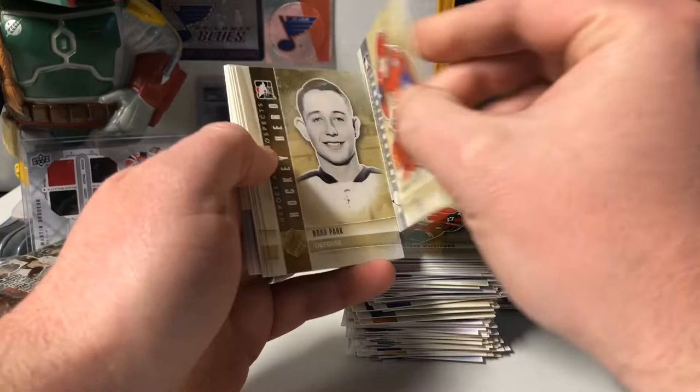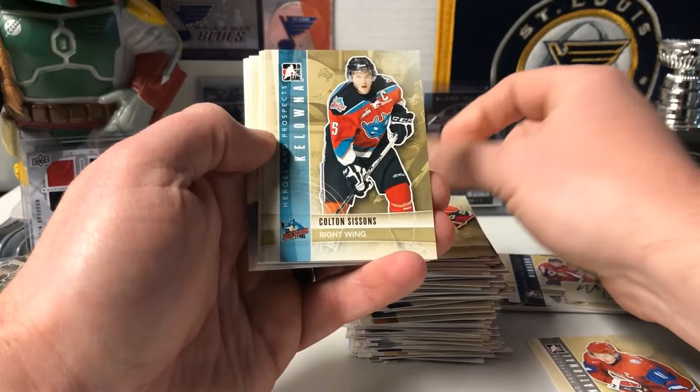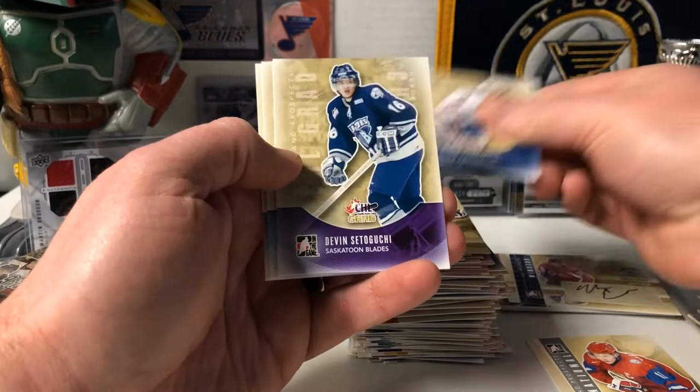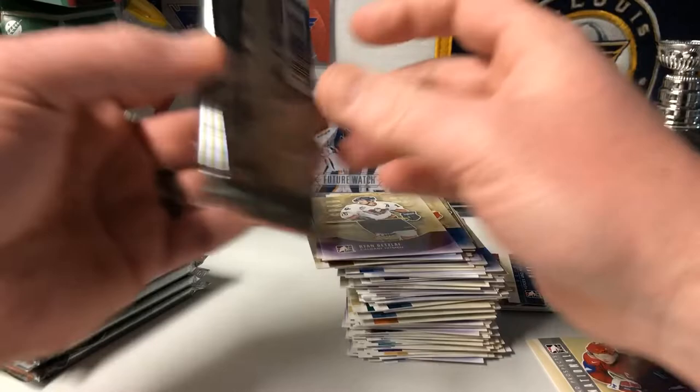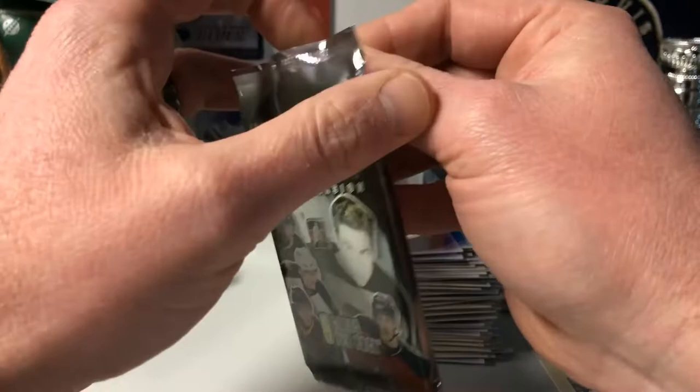Brad Park. Colton Sissons. Mark Scheifele. Jason Pominville. Devin Setoguchi. Jimmy Howard. I do like the Grand Rapids Griffins logo. I've always liked that one. That's pretty cool. And then Ryan Getzlaf for the Calgary Hitmen, that I'm pretty sure Bret Hart owned at one point in time. I just made that completely up. I don't know if that's true.